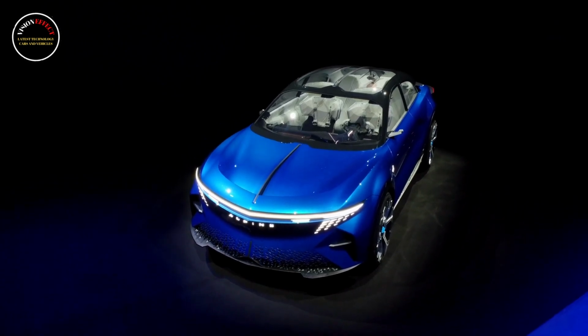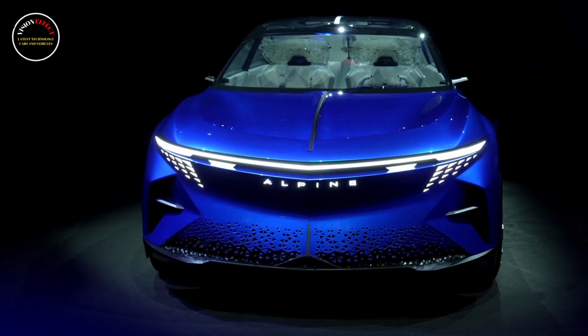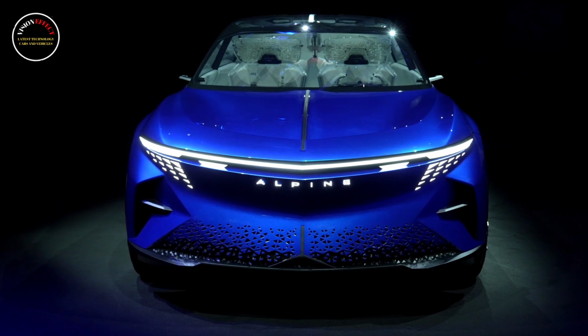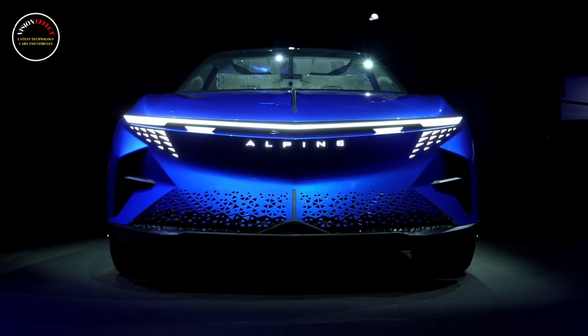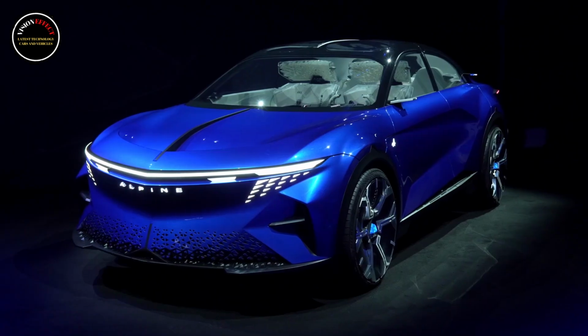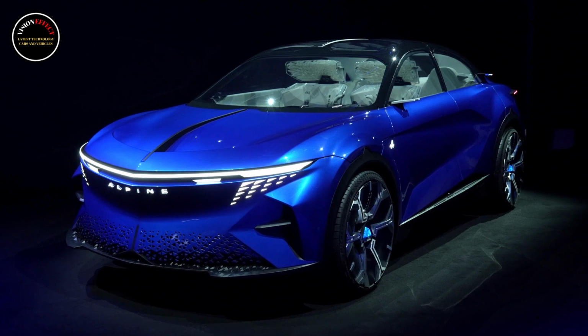But don't you dare call it a crossover or SUV. Alpine insists on dubbing it a sport fastback, and if that sounds like a PR-friendly dodge to avoid the bland crossover label, well, it probably is. The French marque claims the A390 is designed for everyday use but can transform into a racing beast when the mood strikes. Alpine's CEO, Philippe Krief, even describes it as an A110 with 5 seats.